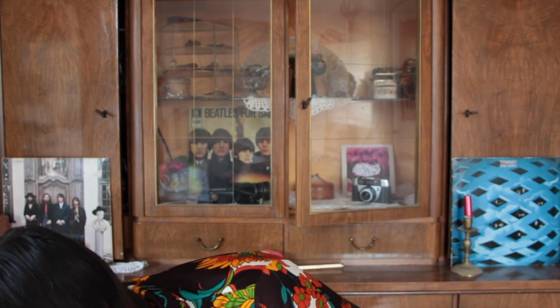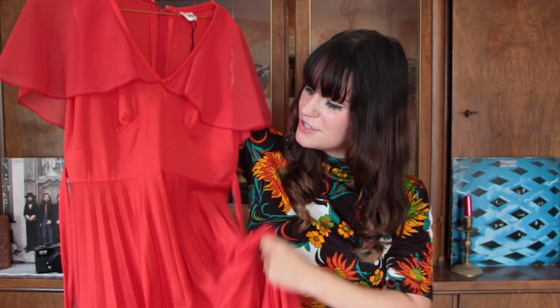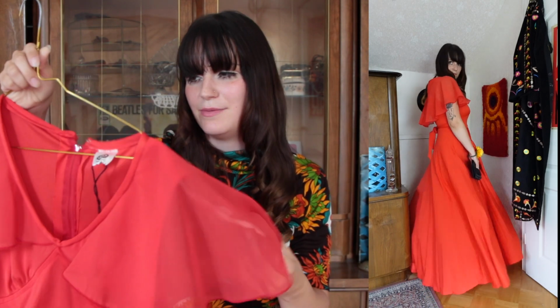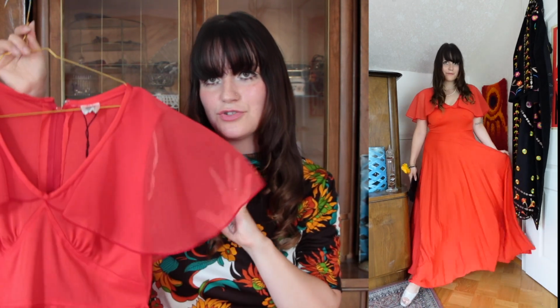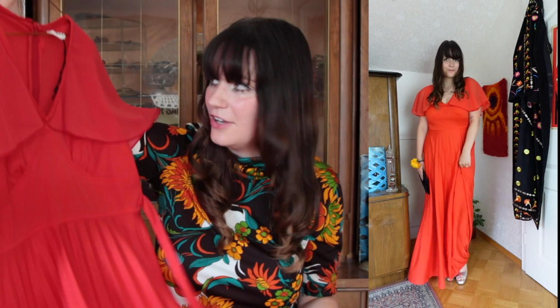So this red dress just screams 1970s prom to me. Just the way that it has this little cape, it's so dreamy. I also love just the general cut of this. It is so dreamy. I usually don't gravitate towards pieces like this, but I don't know why, I just really wanted to have this. I can't really tell you. Found it at a random thrift store.